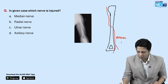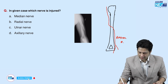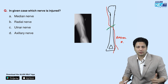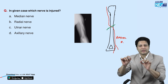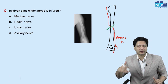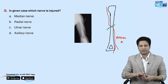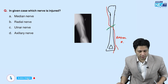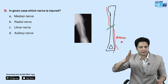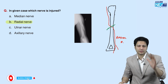This is something we already know about. It is the radial nerve. If there is a fracture in the mid 1/3 segment, because the nerve passes through the spiral groove, there is always a possibility of impingement of this nerve at this level. Once there is impingement in the mid 1/3 of the humerus, it will result in a high type of radial nerve injury, as a result of which there will be inability to extend the wrist as well as the metacarpophalangeal joint.